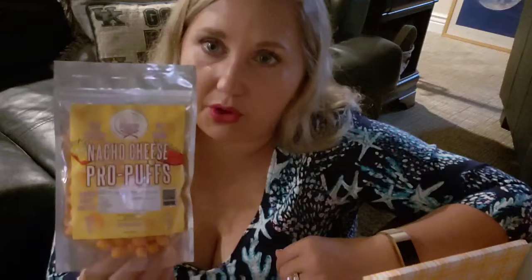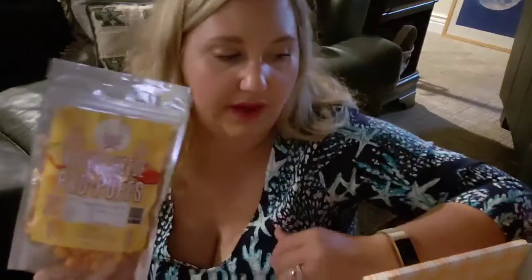So another high protein snack, Pro Puffs. I'm assuming they're supposed to be like cheese puffs. So look for, when I do eat these, I'll do the final review for that on Instagram.